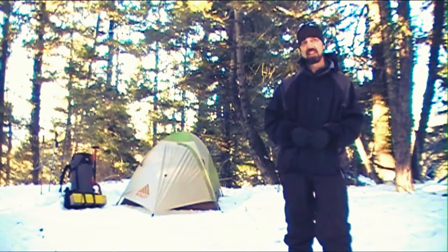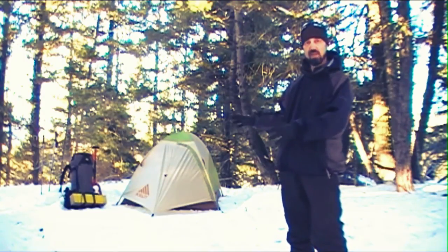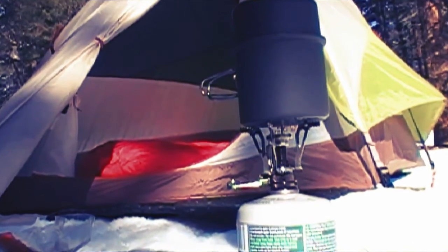Another factor to consider is of course water procurement. Water is essential in the winter as well as it is in the summer, and in the winter we're actually fortunate to have a water source all around us in the form of snow. So we'll simply be melting the snow for our water and hydration needs.